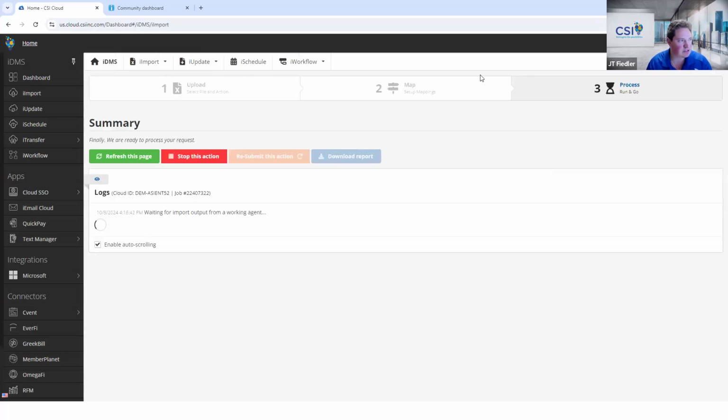We'll continue with insert and update, but only wanting to insert that truly new data. So what it's doing is it's loading the Excel file. It's attempting to find a match to a record in iMIS. And if it does, it's going to go ahead and skip over it because we only want to bring in that truly new data.